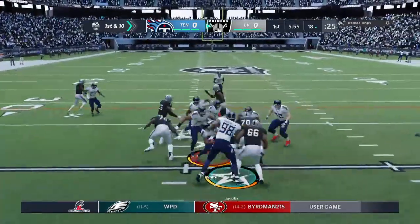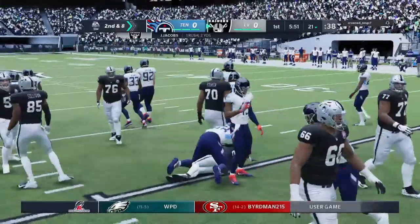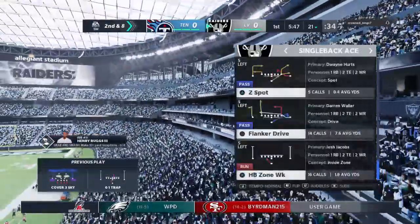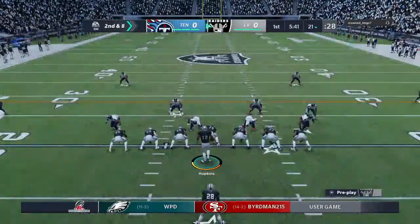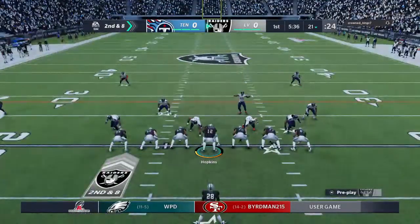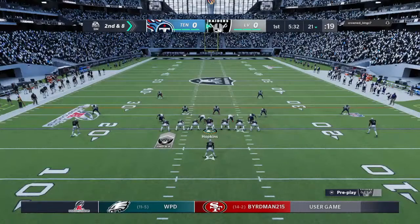First carry for Josh Jacobs. He is taken down at the 21 after a short gain of 2. Certainly a nice job there by the defense rallying to the football and getting him on the ground, but I think the play gets made by the defensive front because if they can't get upfield, their job is to go ahead and get low, almost get into a ball sometimes, stack things up, and make it difficult for the runner to find a hole.